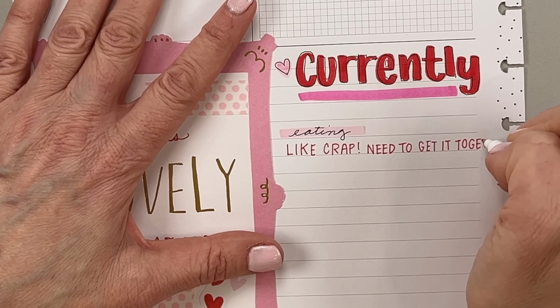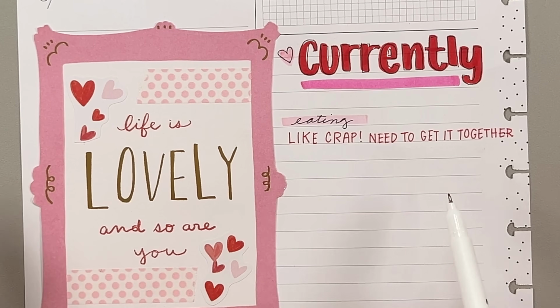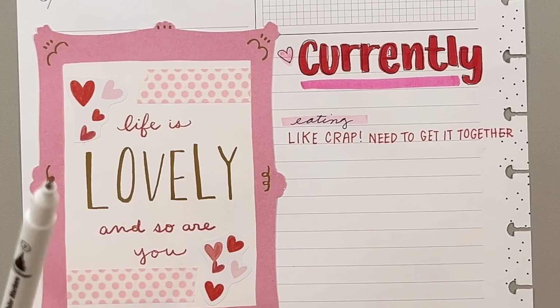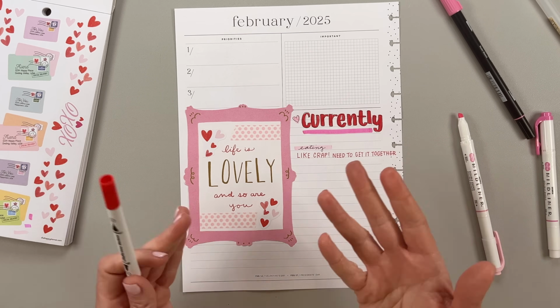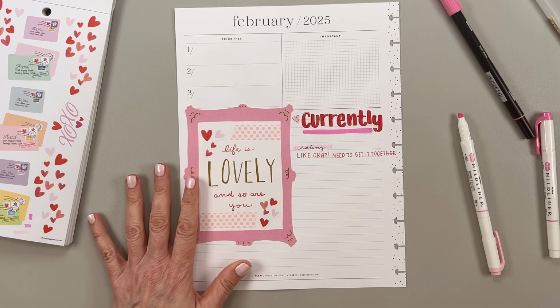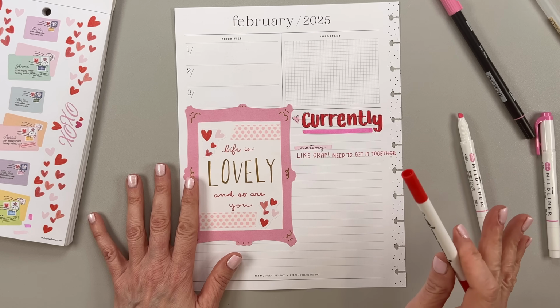I don't know why I'm writing in all caps. I probably shouldn't have done that. Yeah, like crap, needed to get it together. I am just, I don't know, like winter equals sugar for me, just total sugar. And I'm usually a pretty good eater, but lately not good. And right now I have no groceries.